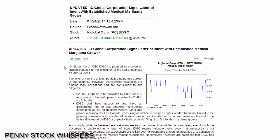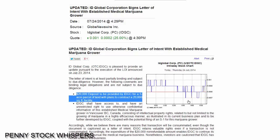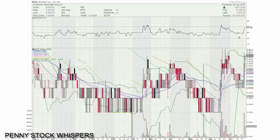Most importantly, though, I wanted to point out that their most recent article was this little piece right here. A $20,000 deposit was made, to be provided by IDGC, for a 5-acre parcel of land with plans to construct a 20,000 square foot facility. And all this stuff is really leading us up to these big trading days that we've been seeing lately.